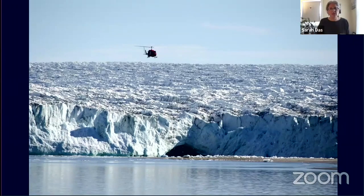It gives you that vertical expression. So you see the front, this calving face of the glacier. They have a helicopter for scale, but also to remind you that we're out there taking measurements. In this case, we use the helicopter actually to deploy oceanographic moorings right at the front of this glacier. These glaciers kind of fall apart when they enter the ocean.